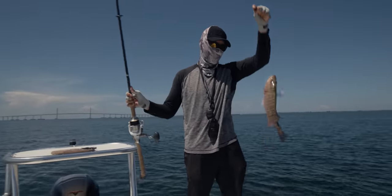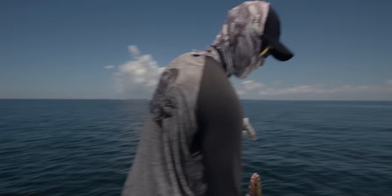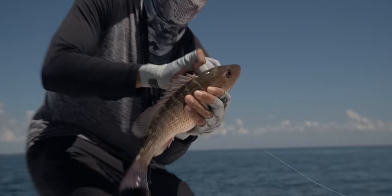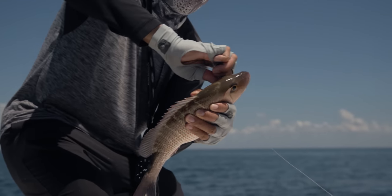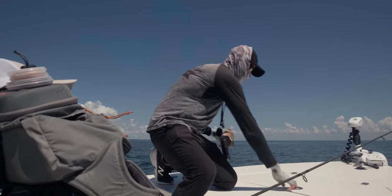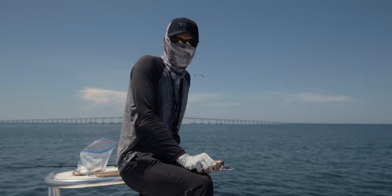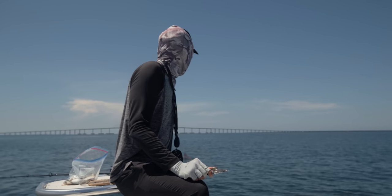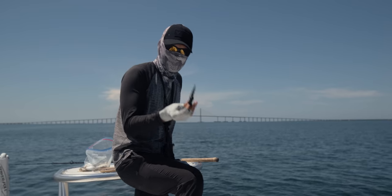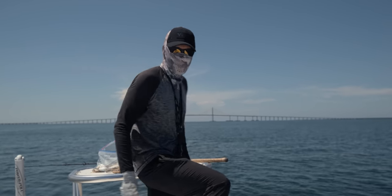It's a nice one right there, probably 13 inches. Good deal, man. So much fun. Grouper and snapper. Look, he's literally right there, man. We gotta go. Yeah, we're not dealing with dolphins today. Not today. Don't have time for that. It was good while it lasted.